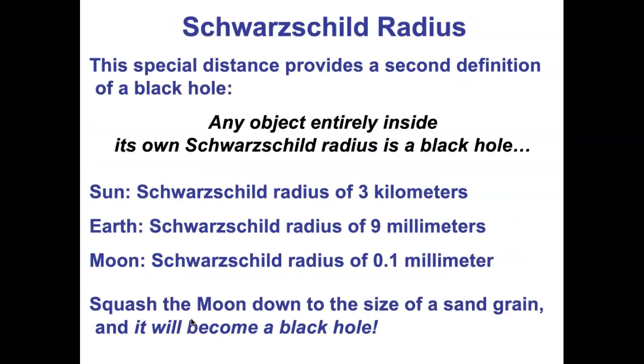The size of the Schwarzschild radius only depends on mass. The bigger something is, the bigger the Schwarzschild radius is. So the sun is about 9 kilometers. Something that's the mass of the Earth has a Schwarzschild radius of 9 millimeters. The moon has a Schwarzschild radius of 0.1 millimeters. So basically, if somehow you could take the mass of the moon and squeeze it down to be the size of a grain of sand, it would become a very small black hole.